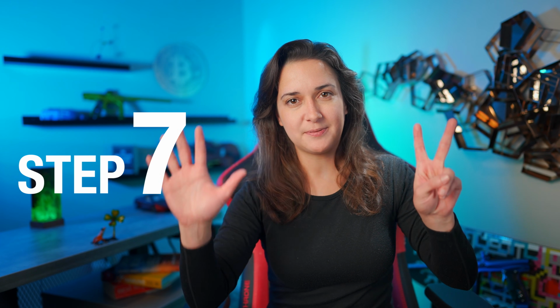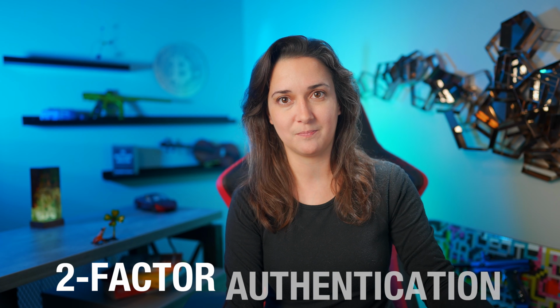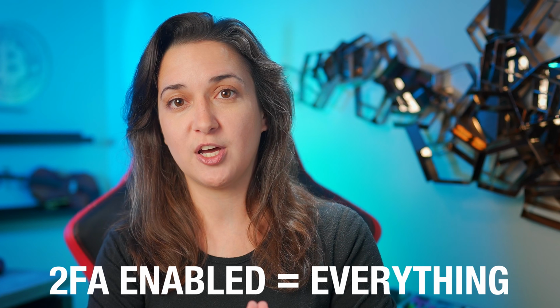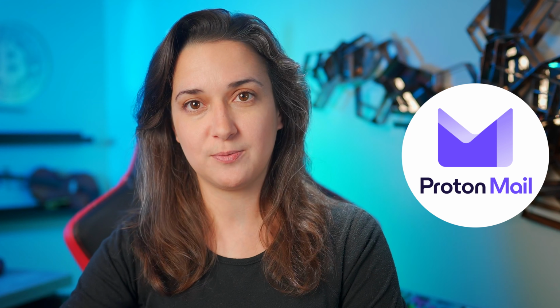Nice. Step 7. Most online accounts now, like bank accounts, crypto exchanges, etc., have the option in the security settings to enable 2FA, or two-factor authentication, to access them. Which means after putting in our password to log in, it will require a second form of verification before we can gain access. We should have 2FA enabled on all important accounts related to crypto and finance, like our new Proton Mail account, and all of the exchanges we sign up for. So make sure 2FA is enabled.